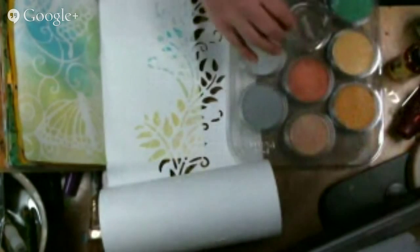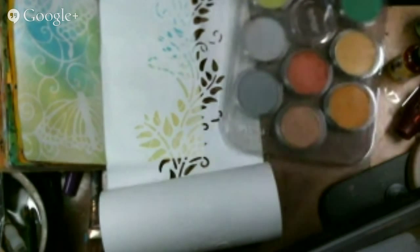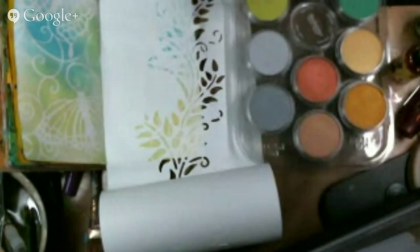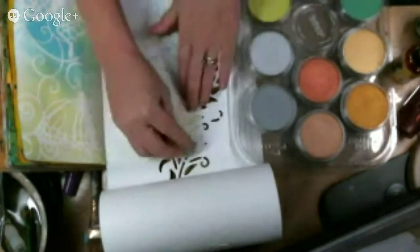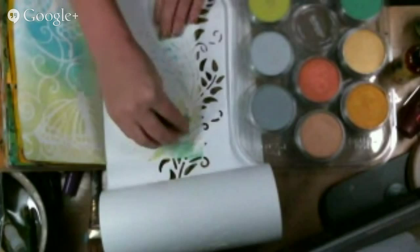Nah. Okay, so I'm going to grab my pan pastels real quick, and I am going to put this beautiful leaf stencil down. I have a couple colors of green that I'm going to use because I'm going to blend them. That's what's really nice about pan pastels, they're very blendable. So I'm going to grab a couple of these greens. I'm going to put a little green on, grab a little more of this other green.